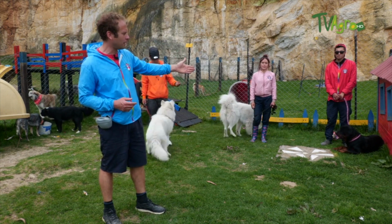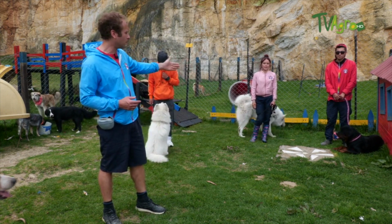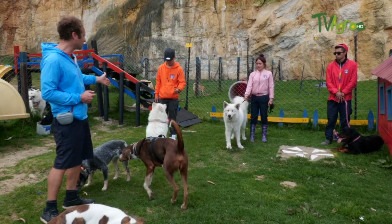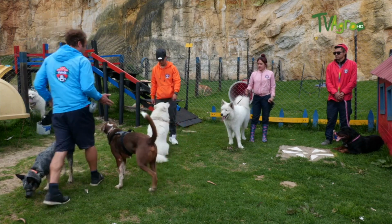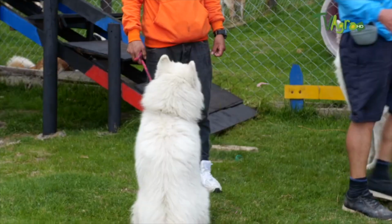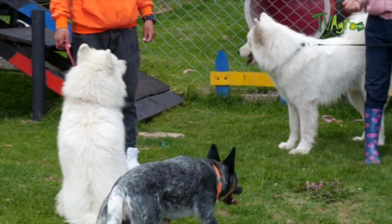Here is Juan Diego with his dog. As we can see, Juan Diego keeps his dog on his left side so as not to invade the safety zone of Natalia's dog. Here we have John, who also keeps a distance to one side, so that I can pass with my dog between them, and there is no invasion of the safety zone.